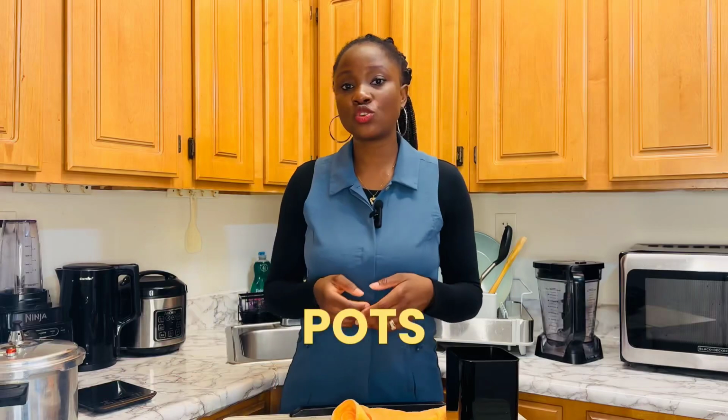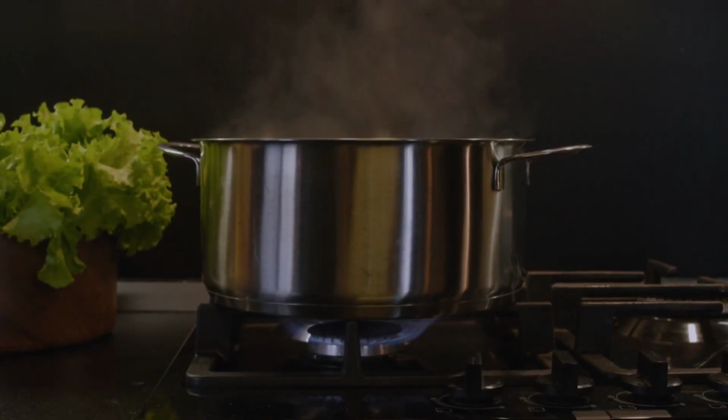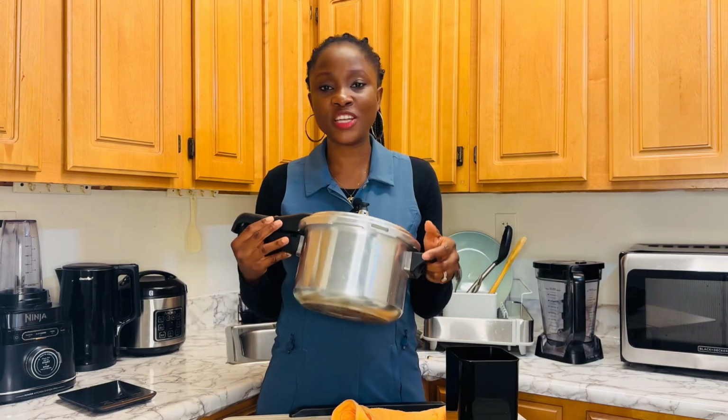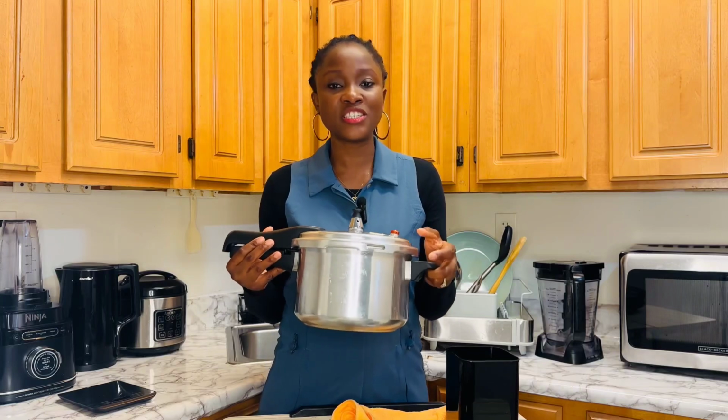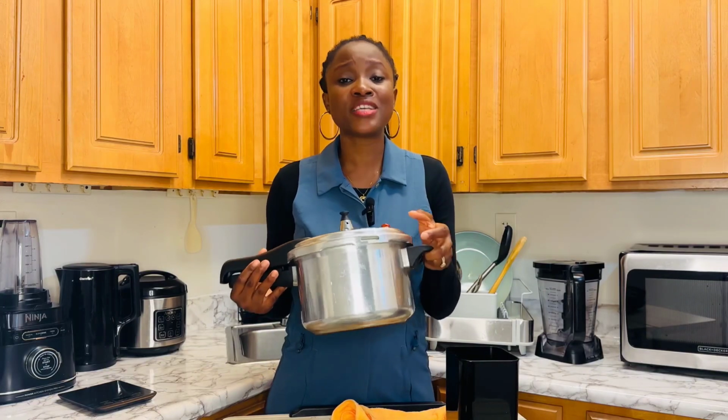There are many other kitchen equipment that are useful, and I will just talk about the pots. There are many types of pots and different sizes, different materials for making pots, but I just want to talk about the pressure pot. I believe that the pressure pot is a must-have in the kitchen. It helps you to cut down your cooking time, save gas, and preserve flavor in food.